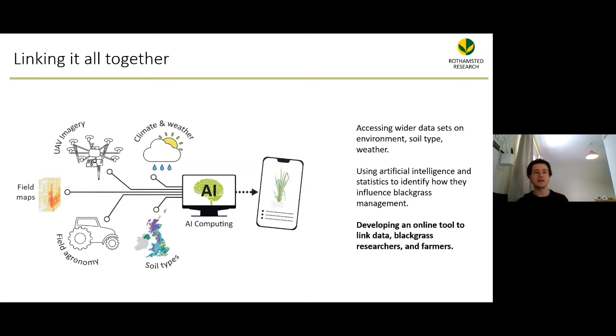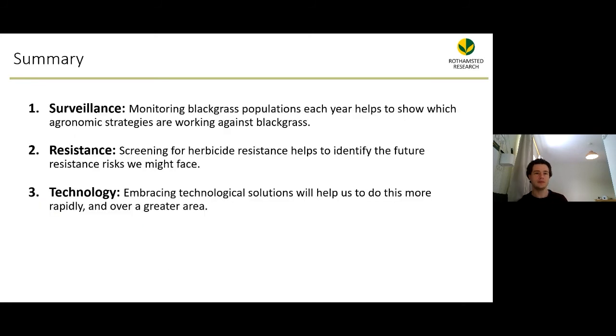So overall, we're working towards a goal here to try and more effectively link together these different types of data that we can collect on blackgrass. The research is working on blackgrass evolution and ecology, and the farmers in our field network. We're linking those together to try and allow us to do these types of research more effectively and at a larger scale. Next slide, please.